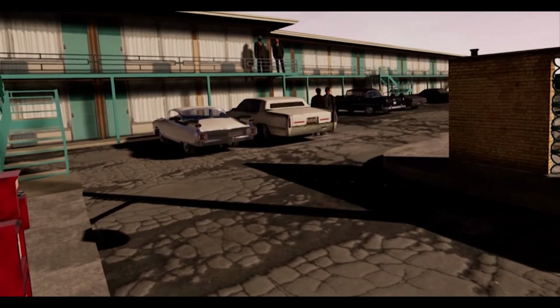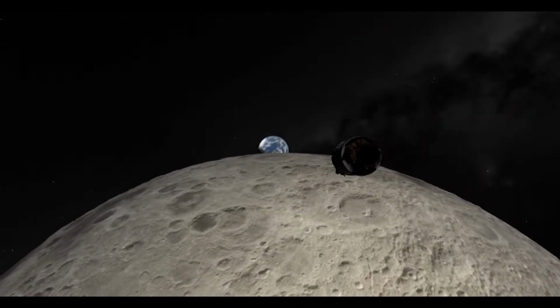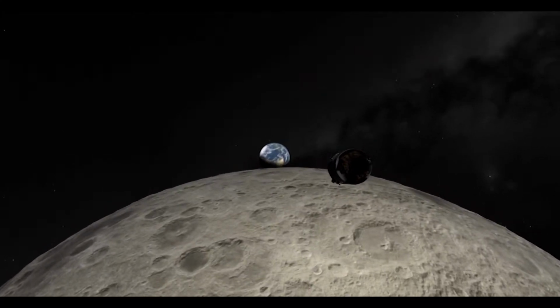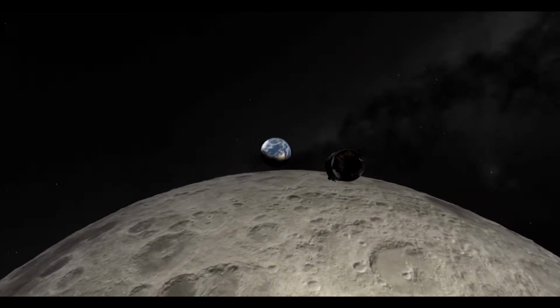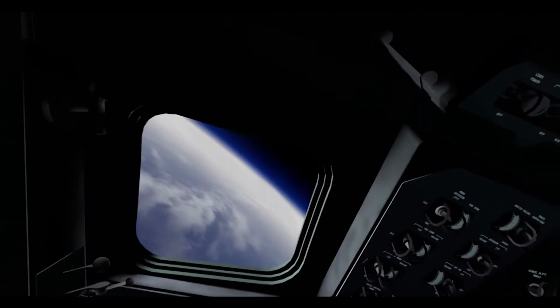We have a great experience with the Titanic where you can go into a ship and go down and explore the ruins of the Titanic. And then also one of the cooler ones that we have is the Apollo 11 experience, where it actually puts you in the spaceship that went to the moon.